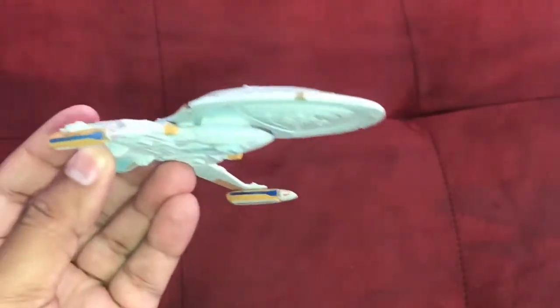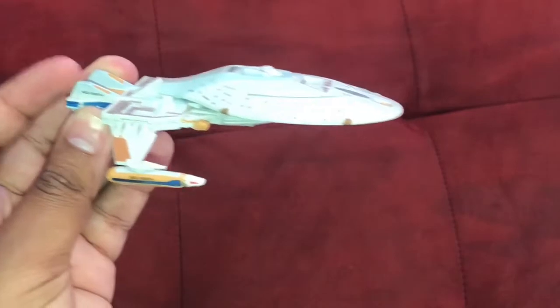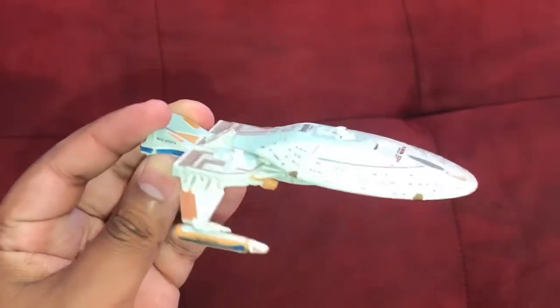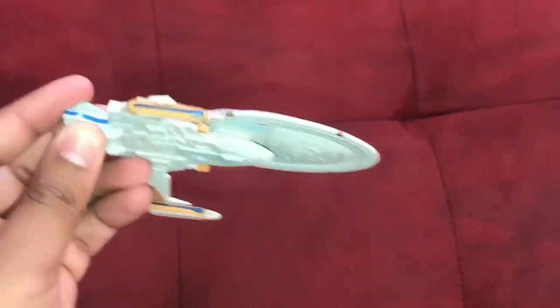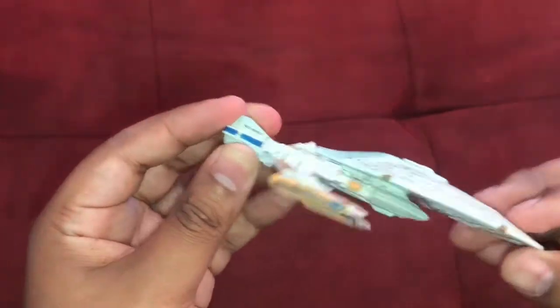You never saw the other side. You never saw it really much like this or like that. You mostly just saw it like that, just hovering in the background doing that. And I think occasionally there was one scene where it was docked at the station, and you got a view of it this way. But other than that, that's it.